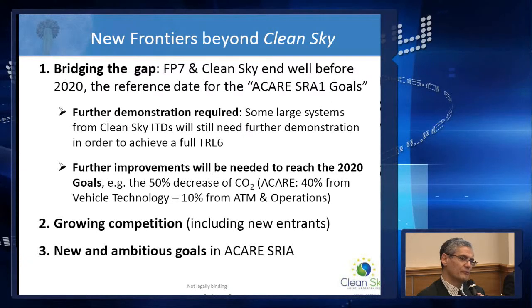So in terms of pre-competitiveness, the only TRL level, the higher TRL level that can be funded by public funds like ours is TRL 6. After that, when the demonstration of that technology has been performed with success, it is up to the airframer, to the designers, to the industrial leaders to decide in time and mode to implement, to insert that technology in a future product.